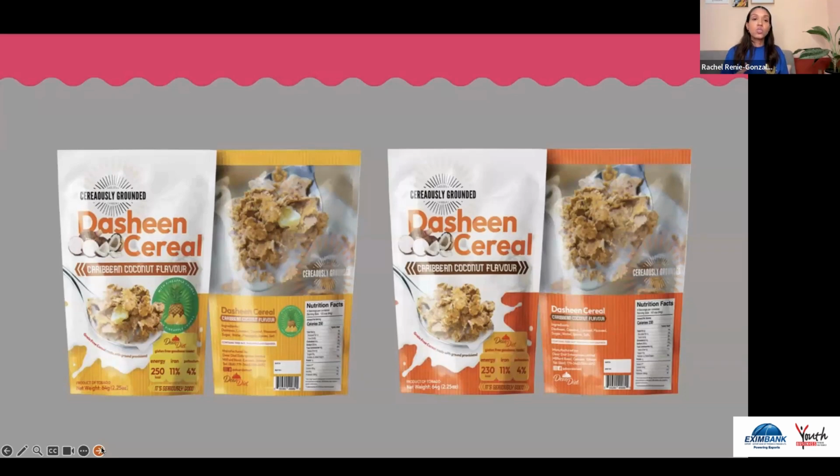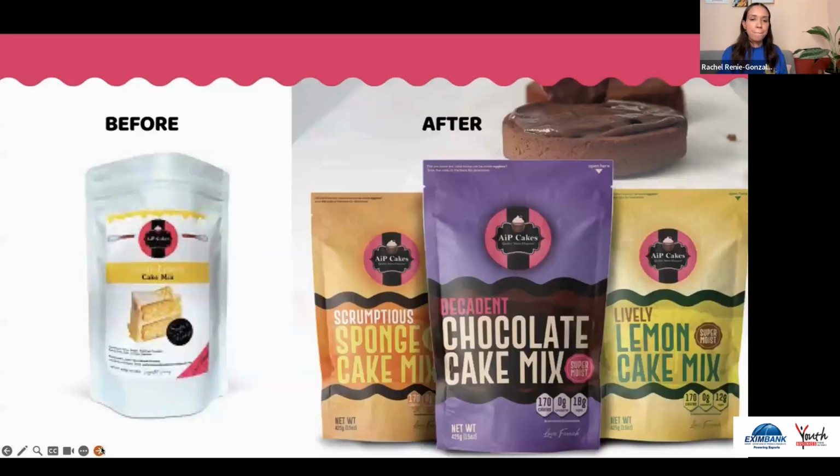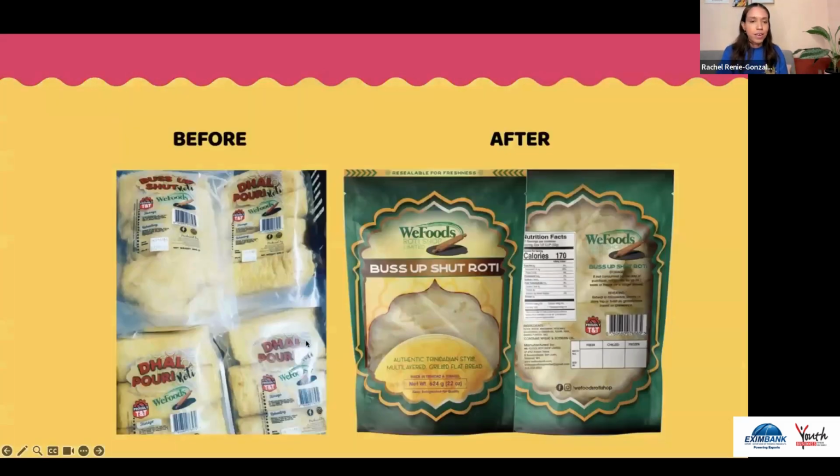So a lot of what I showed you, you really have to take the time, take a day if you can, but really go through those steps and those questions around what your brand is about, right? Again, this is the brand before. They would have had a simple pouch with a sticker. We were able to help them enhance and now compete. They have to compete with a Betty Crocker, right?